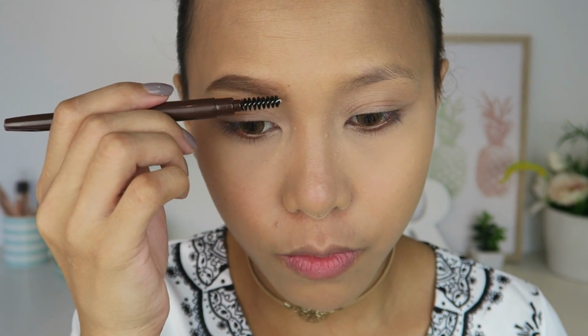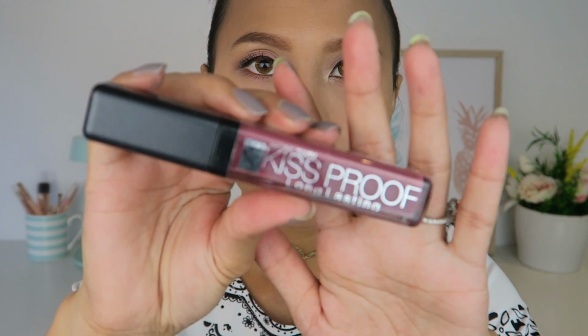Yung benefit na goop proof. Bakit ako nahihirapan i-pronounce yung benefit? Oh my gosh, I'm hopeless. Menow kissproof long lasting. Hala, mahirap siya i-open. Oh my gosh, this is crazy. Oh, wow.